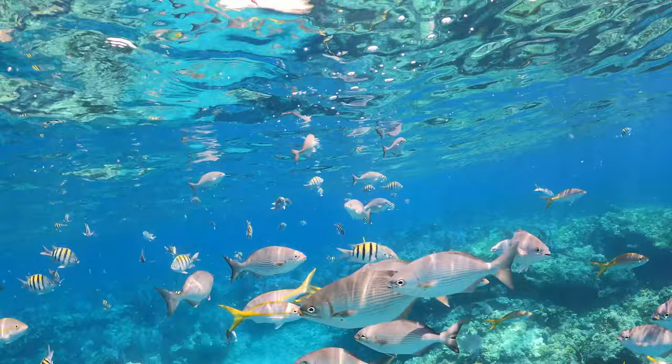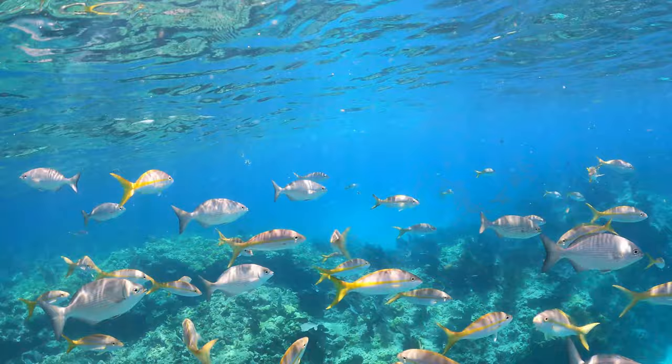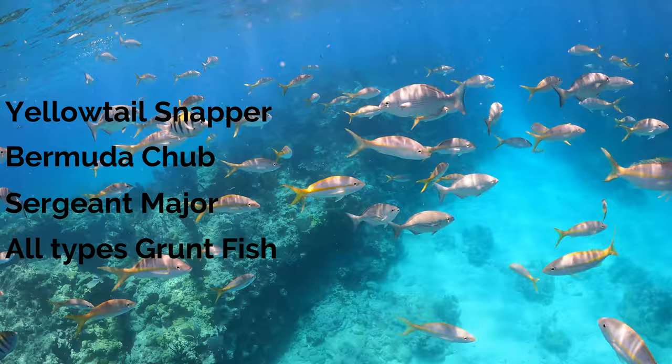Some of the fish that you see here swimming around me are yellowtail snappers, Bermuda chubs, sergeant majors, and all types of different grunt fish.